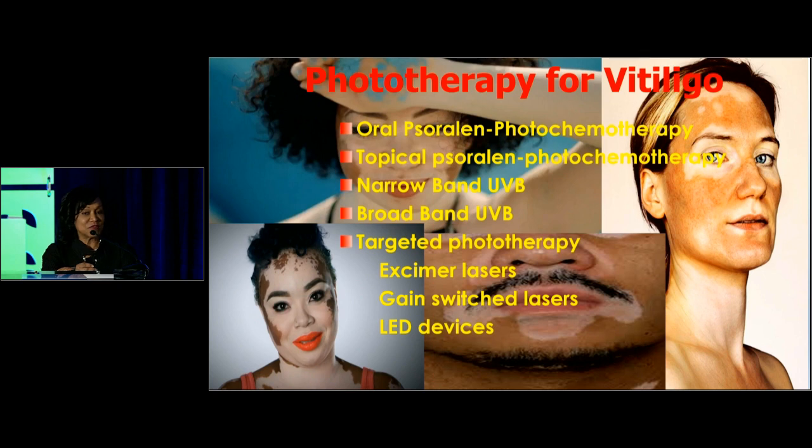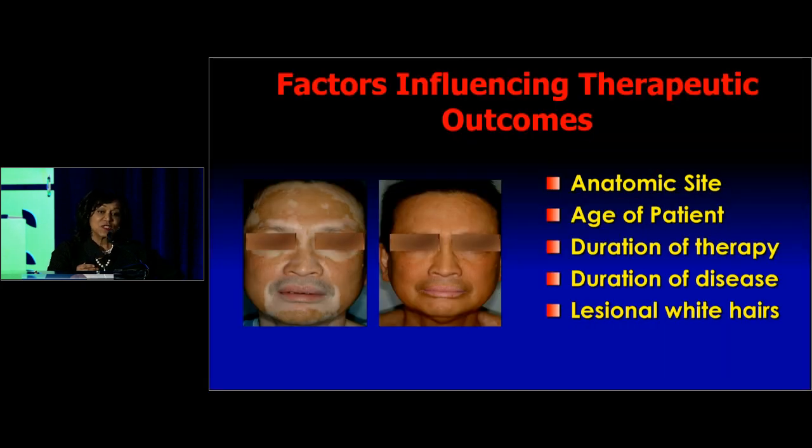Certainly, there are several studies on narrowband UVB, and we have a new realm of targeted lights: the excimer laser, the new gain-switch lasers, which are exciting, and the very new LED light sources. So regardless of what type of phototherapy device you may be using, there are some key factors that we must consider that impact therapeutic outcomes.